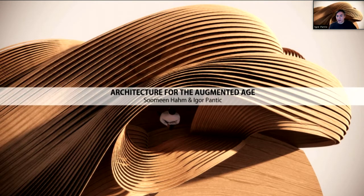My name is Igor Pantic, and in this short presentation, I will try to explain the background behind Soomeen's and my research into augmented reality assisted design and fabrication, and how it led to the development of the Steam Odyssey exhibition. Looking into the potential of AR to change the architectural industry, as well as our shared interest in computational design and digital fabrication, I will begin this presentation with a short clip by Australian futurist and author Brett King.